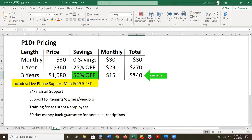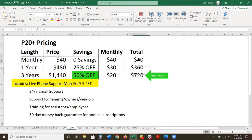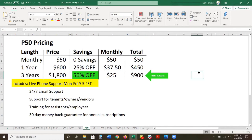So now, as you can see, if you have between 11 and 20, you would need to get the P20. And you can see it only goes up by $10. If you have between 21 and 50, you would bump up to the P50, and you can see it only goes up by $10. So we're never going to price anybody out of the ballpark. This program is incredibly affordable, and it gives you a tremendous amount of functionality for the money. So that's it.